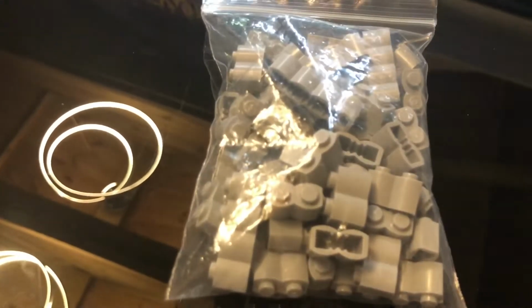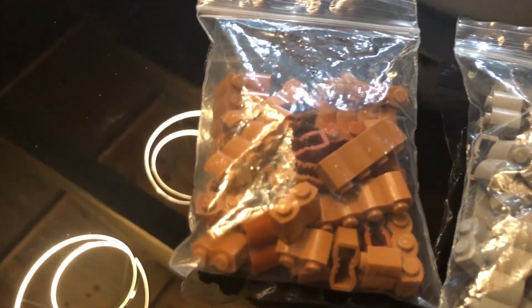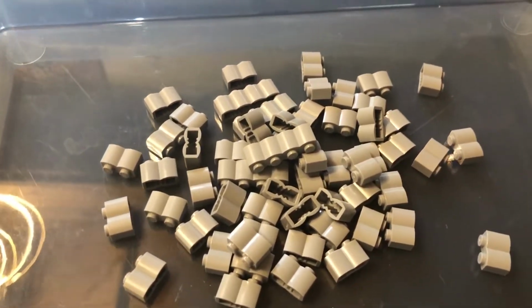And then finally we have these 2 bags here. But we have these in light grey, and then we have these in that dark orange colour, as well as the nougat colour as well. So starting off with the grey ones, we have quite a few 1x2s. There's a few 1x4s mixed in there as well.